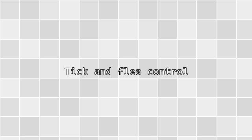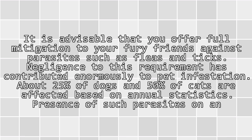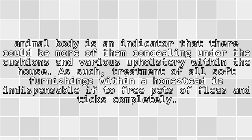Tick and flea control. It is advisable that you offer full protection to your furry friends against parasites such as fleas and ticks. Negligence of this requirement has contributed enormously to pet infestation. About 25% of dogs and 50% of cats are affected based on annual statistics. Presence of such parasites on an animal's body is an indicator that there could be more of them concealed under the cushions and various upholstery within the house.